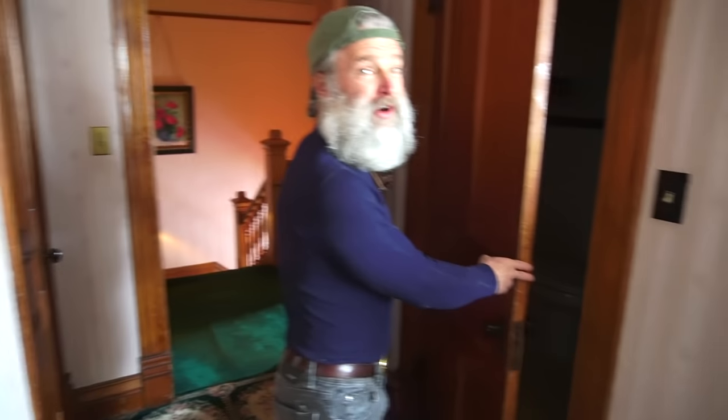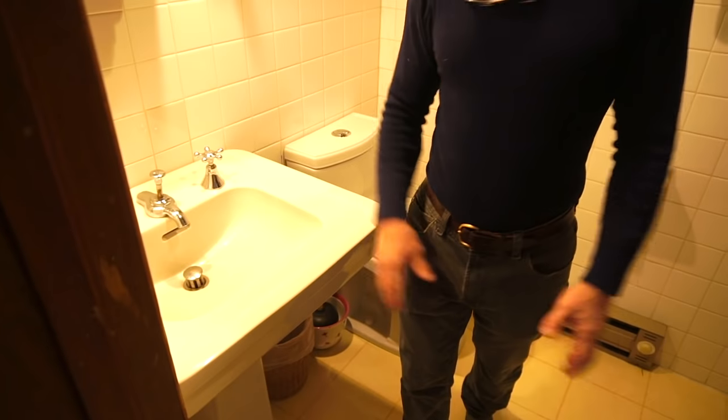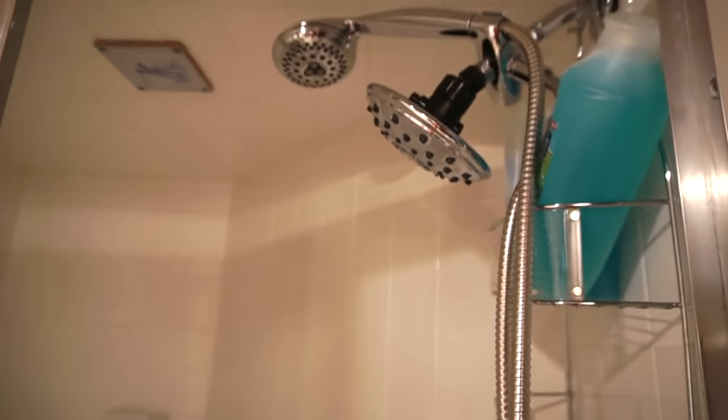Did you want to see the bathroom or not? Yeah, we could do a quick bathroom. This is a modern bathroom that was put in the 70s. One of these days we'll D70 it.